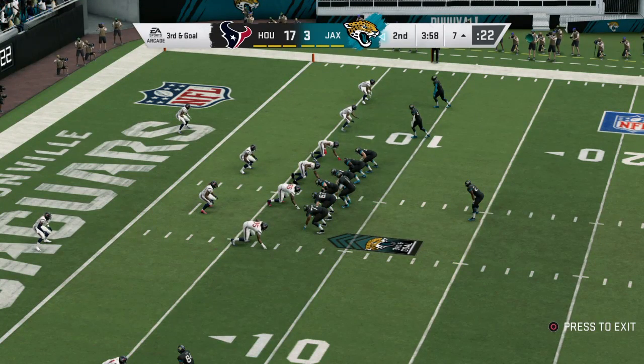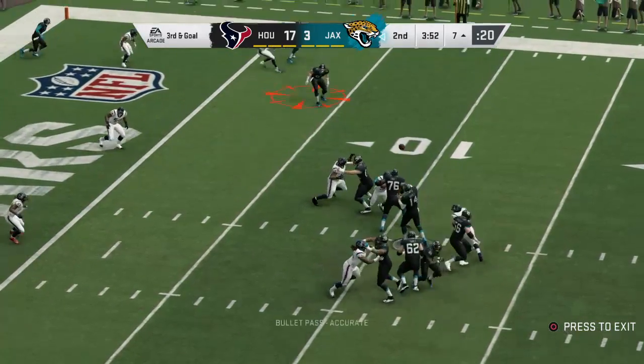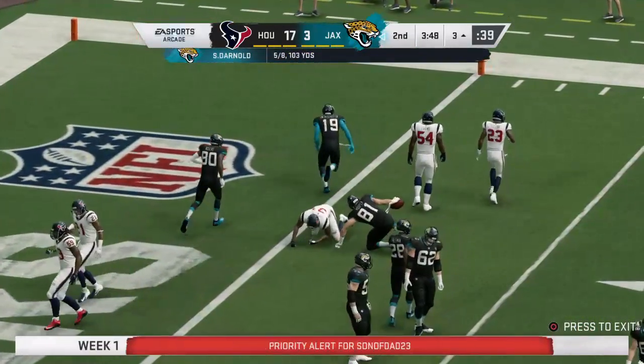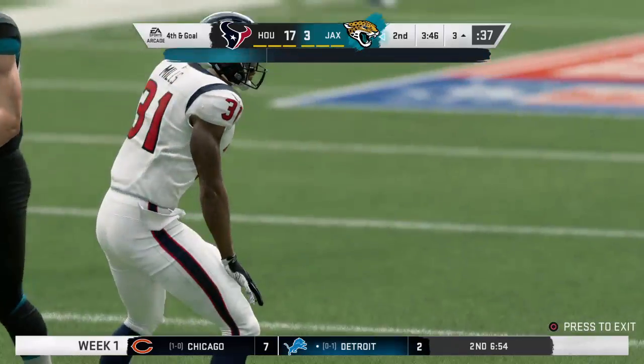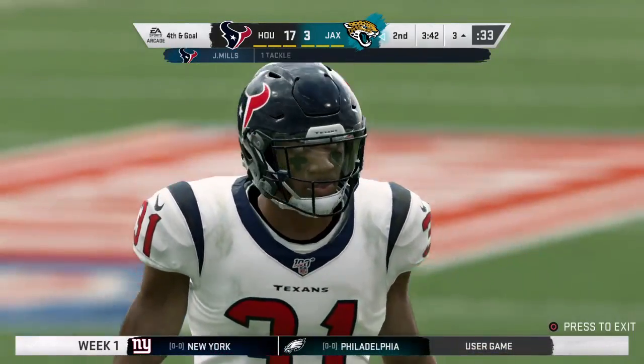The Jaguars on 3rd down. 2 for 5 to this point. They're looking at a 3rd and goal here. Here's Darnold. And finding the tight end Hooper. And they'll get him down about 3 yards short of the first. A gain of 5, but not enough. Leads to a 4th and goal.